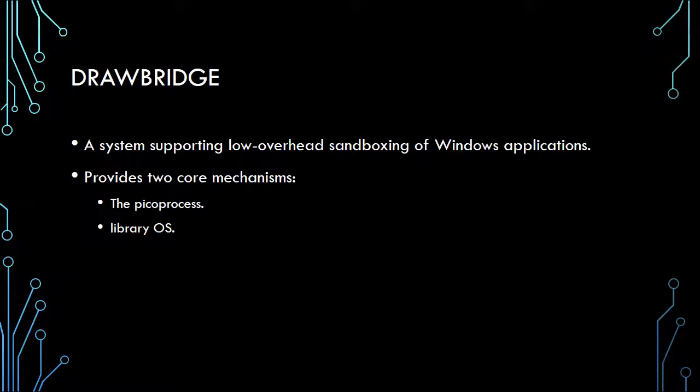Drawbridge is described as a system supporting low overhead sandboxing of Windows applications. Drawbridge provides two core mechanisms: Pico process and library OS. A Pico process is a secure isolation container constructed from a hardware address space, but with no access to traditional OS services or system calls. Instead, a narrow API of OS primitives is provided, implemented using a security monitor. Library OS is a version of Windows 8 refactored to run as a set of libraries within the Pico process, depending only on the API. Together, Pico process and library OS enable sandboxing of unmodified applications with security comparable to a virtual machine, but with much lower overhead.